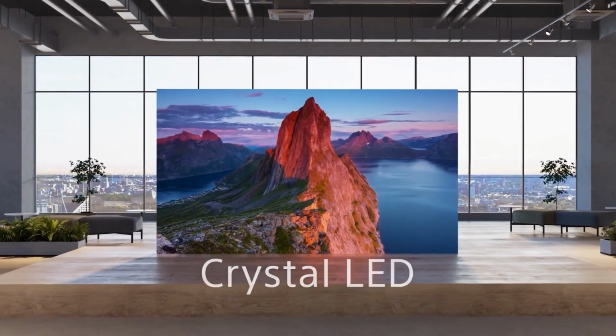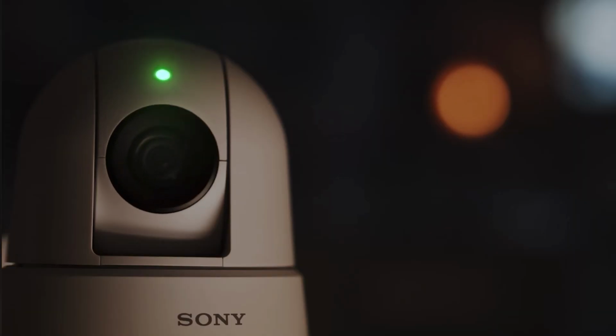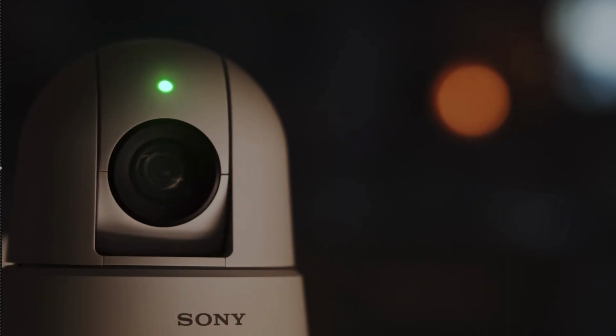Giving you a full view of our product line. Behind me is the powerful C-LED CH Series 1.2 pitch 5x5 cabinet 137-inch wall, designed for environments where scale and clarity matter. And yes, we've got the SRG A40 camera here as well, rounding out the perfect AV ecosystem.